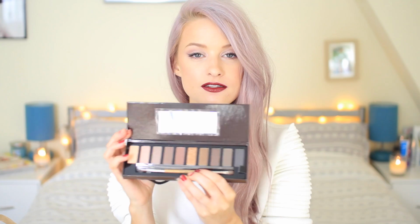Little mirror, it's also got a gorgeous little Clarins brush in it, which unlike most of these sets where I wouldn't ever use the brushes, I would use these because they look really good. So I think for a present for someone, or just to treat yourself to a new palette, this is beautiful.